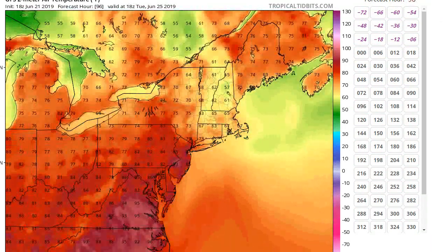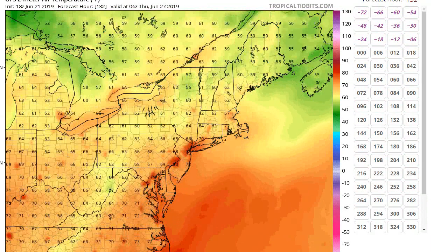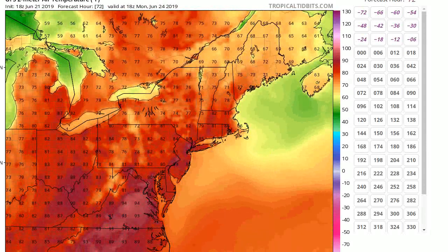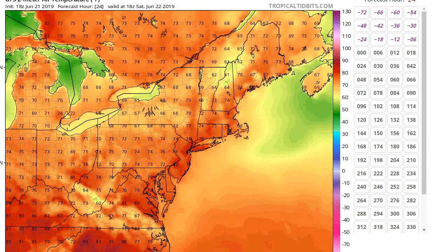And then, of course, we'll take a sneak peek at next week. You can see the heat starting to build. However, it keeps Long Island a little cooler. It doesn't really build the heat into our area until later. The GFS may have jumped the gun a little on the heat. Hopefully, it did. I hope it did. It has had a tendency to do that lately.